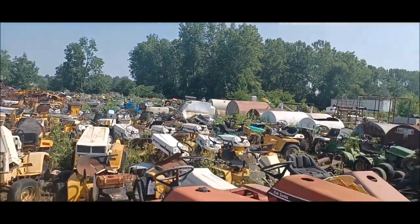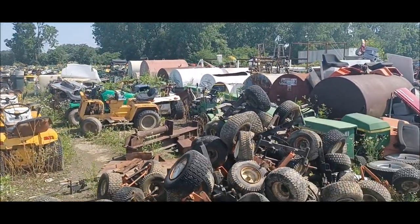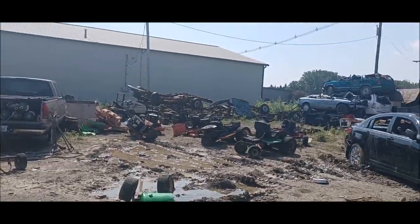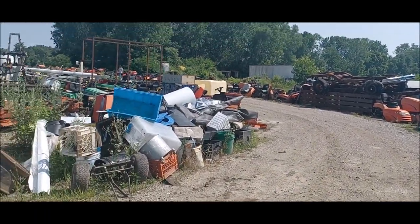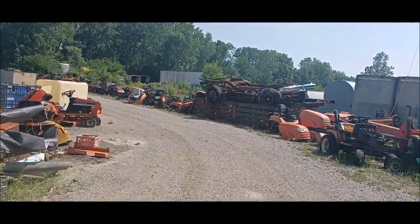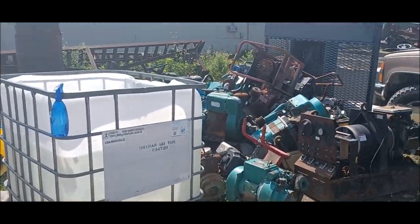Cubs. Some John Deere's. It's kind of not organized right now, even the guy said so. I did get the DR. 30 bucks. Owning on that.